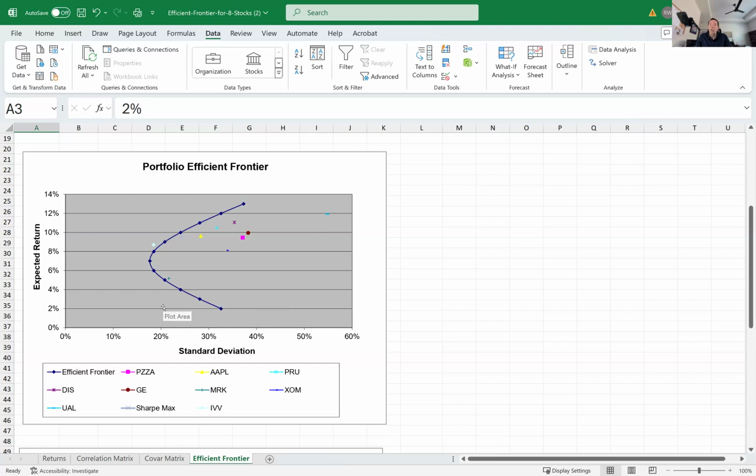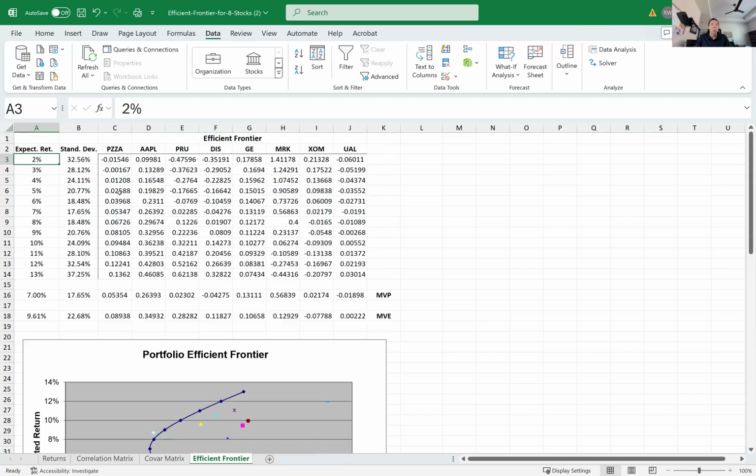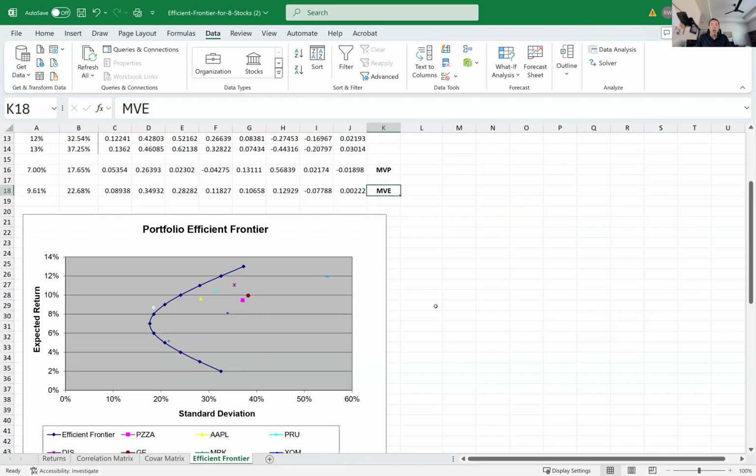You can't get a standard deviation down here for an expected return of 2%. So what we're going to end up doing is solve for each one of these. I'm not going to do each one of them in the video. We're going to do a couple of them, and then you will get the opportunity to do the rest of them to confirm that you know how to do them. And we'll see that this graph here just picks that up once we have the values in here. Then we will also find the minimum variance portfolio and the mean variance efficient portfolio as well. Solver is going to help us with this.